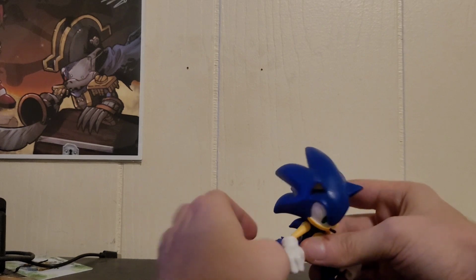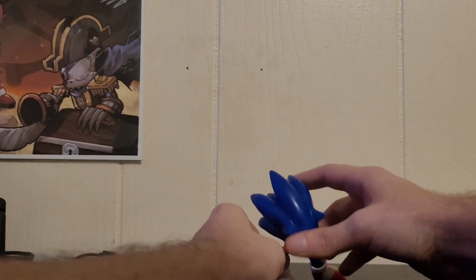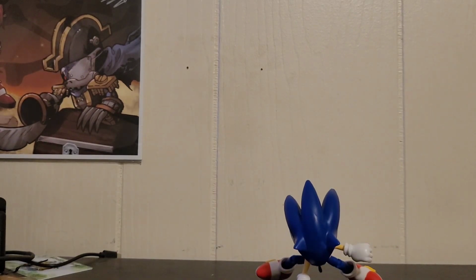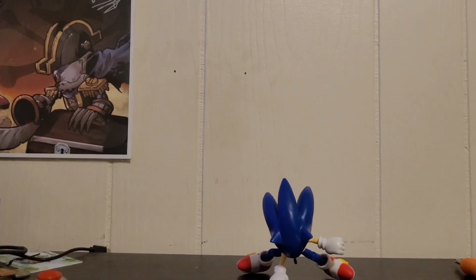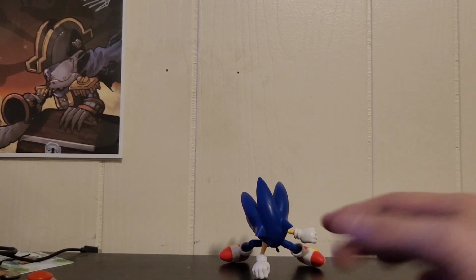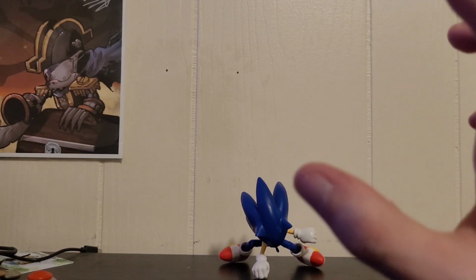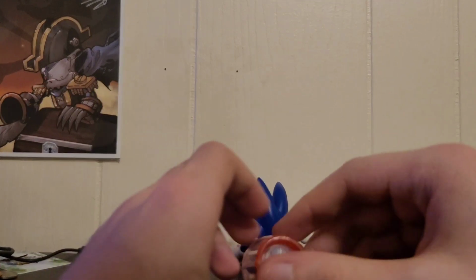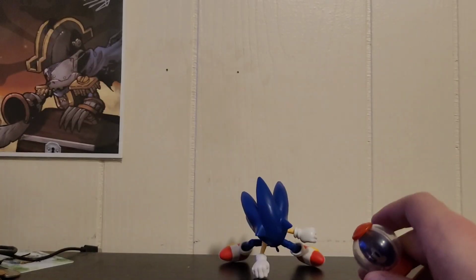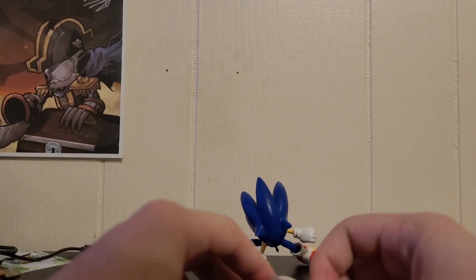So yeah. Let me just do him like that, where it looks like he's about to, you know. Actually, this pose right here kind of gives me that awesome, beautiful opening from Sonic Unleashed, where he crashes down onto Eggman's ship and chases after him.